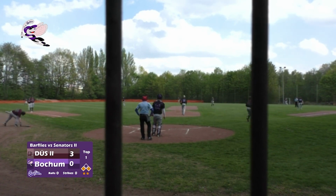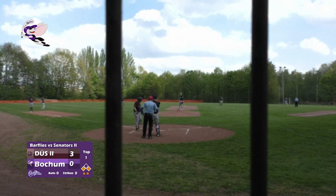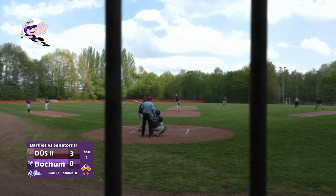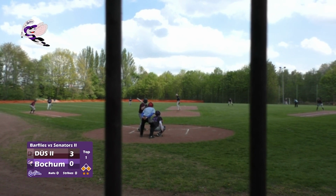Oh, the pitch is right on the edge. They look okay from this angle, but again, it's difficult to see with the different angles and the different lenses. So runners at the corners, 2 down.